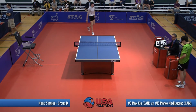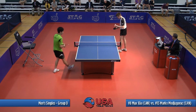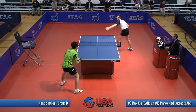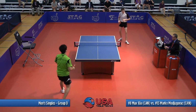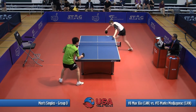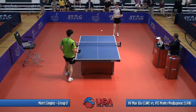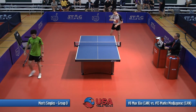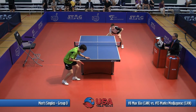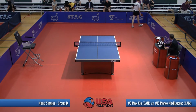Just blitz that one right by. No room for error on that 100 mile an hour smash. Oh, what a shot by Max with authority. 6-3, game four.